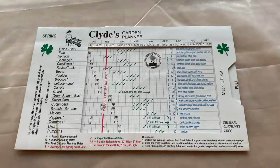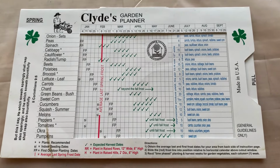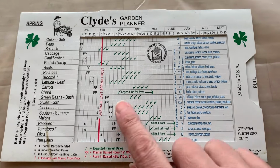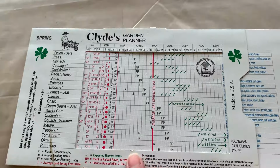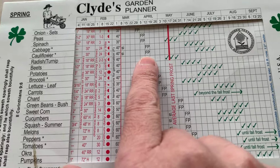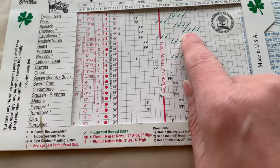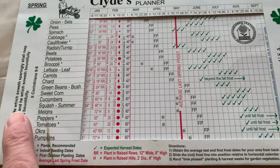Real quick, I wanted to show you also the Clyde's garden planner. So this is where I was talking that you can slide this over to your last frost to about right there. And so you can see then when to plant each one. So the cauliflower, you would first plant it around April 12th, and you should be able to begin harvesting in mid-June. So you can do that for everything.